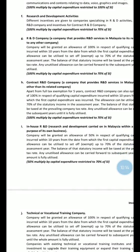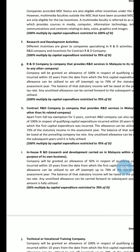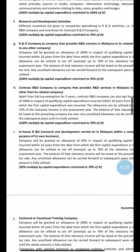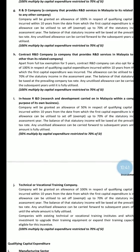So, kalau you tengok untuk item F, G, H dengan I ni is all about research. Research yang pertama, the regular research activities. Yang G tu pula, research and development company pula. Tapi dia provide service lah. Okay, related to other company. Yang H tu pula contract R&D. Okay, and then yang I tu pula adalah in-house R&D. So last kali adalah technical or vocational training for the company lah.